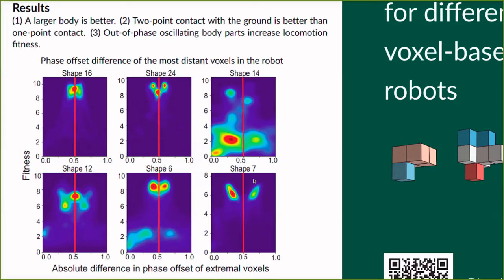Each one of all the robots that belong to each of the shapes is plotted here. And we calculated the absolute difference in the phase offset of the extremal voxels of the body. In this example of the shape 16, the most distant voxels are these two. And we calculated the absolute difference of phase offset between them. We plotted this number in relation to the fitness of its robots.